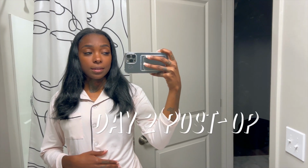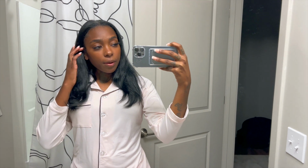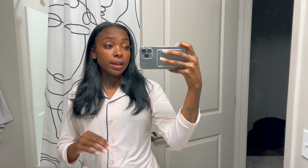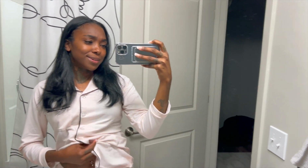So today is day 2 post-op. I had my breast augmentation on Friday. Today is Sunday, the 18th. I'm still super bloated from the anesthesia, but other than that, I feel pretty good.